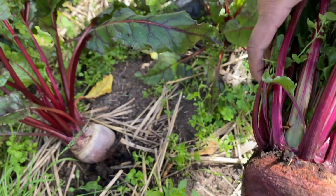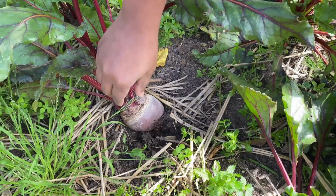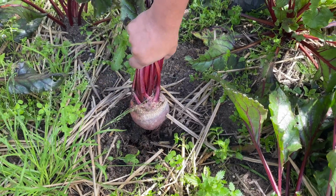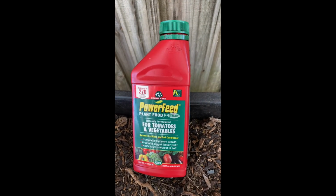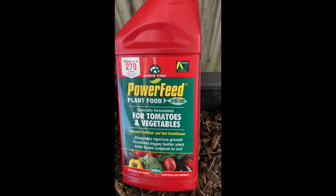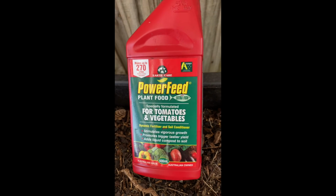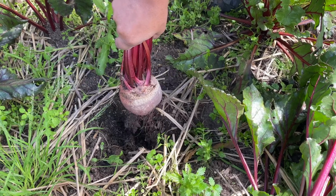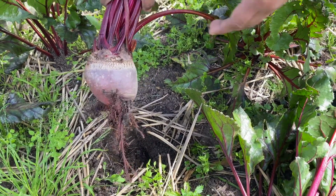Apart from watering and weeding as usual, I can give you a little secret of what I fed the plants with. It was fish emulsion from the local nursery. You put 1 cupful into a bucket of 9 liters of water and feed the plants every 2 weeks when they are young to get established. Fish emulsion is an organic fertilizer. So, you don't need to worry about any artificial chemicals poisoning these beetroots.